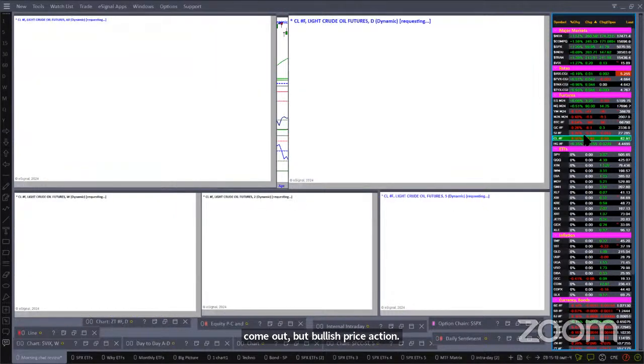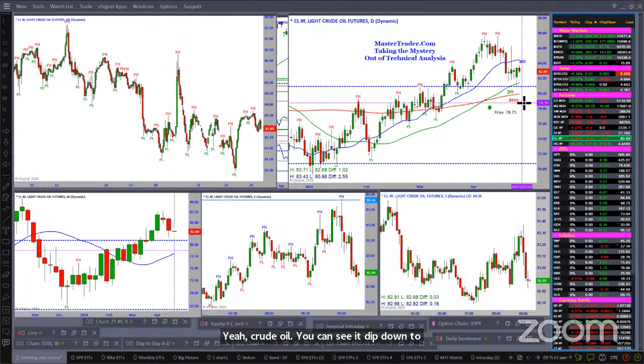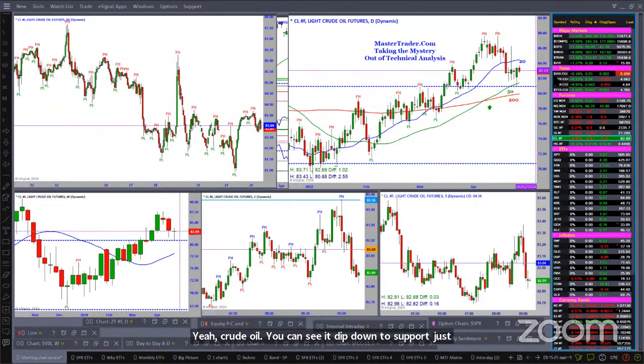Crude oil, you can see it dip down to support, just kind of messy with this topping tail, but holding up there. Waiting to see if the next shoe drops over there in the Middle East.